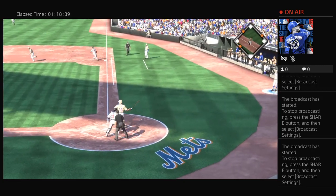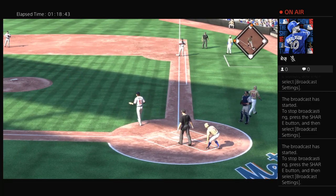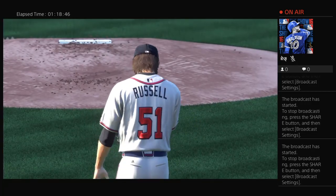And the pitch bounces off his glove, and that could be a run. And he is safe at the plate. It's now a 4-0 game.